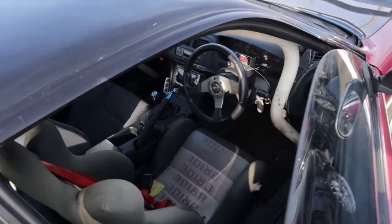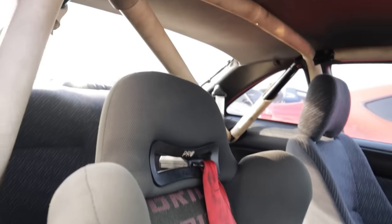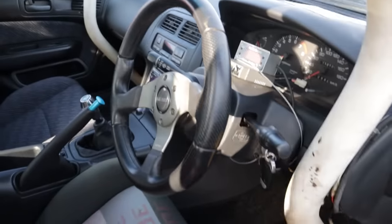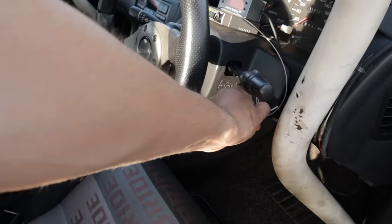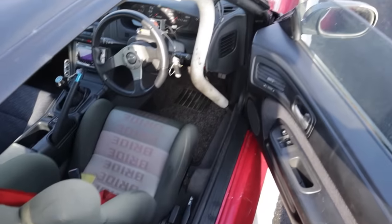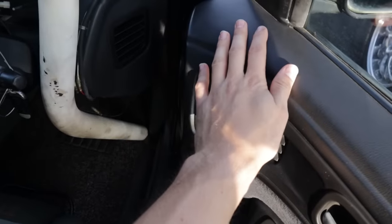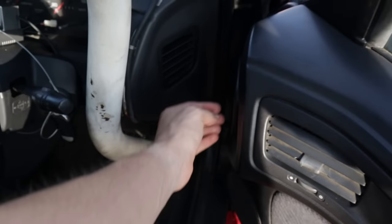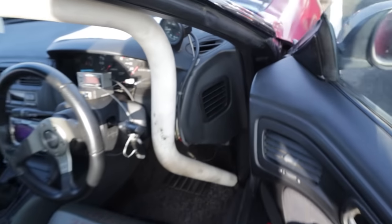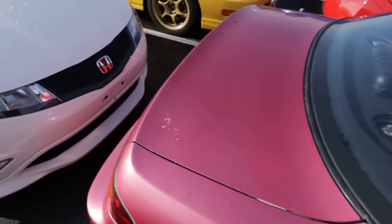Old Bride seat, cage. Doesn't smell too bad in here either. Oh, battery's dead. S14s have always tripped me out with how the vent was built into the side panels like this, and then how there's a section here that connects to this vent. Still not a bad car.